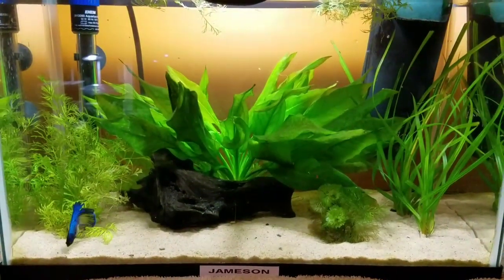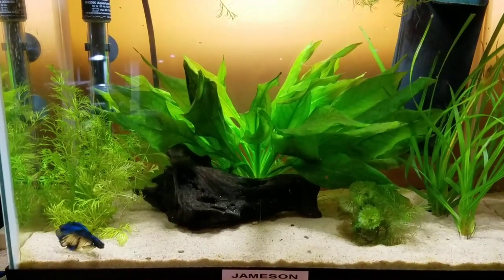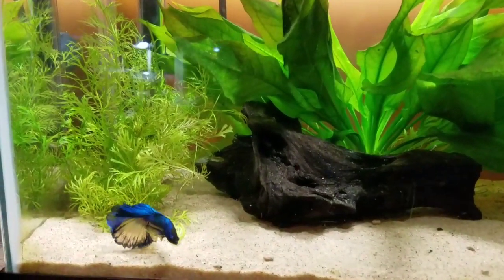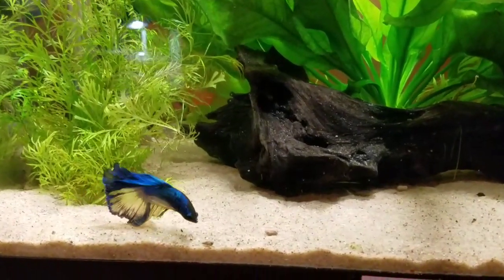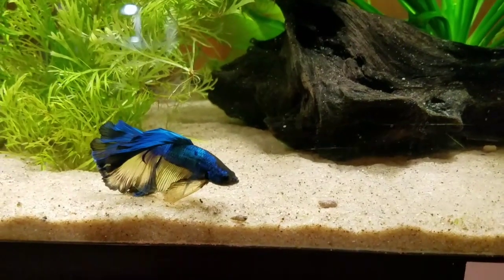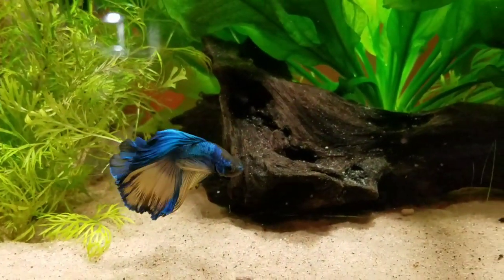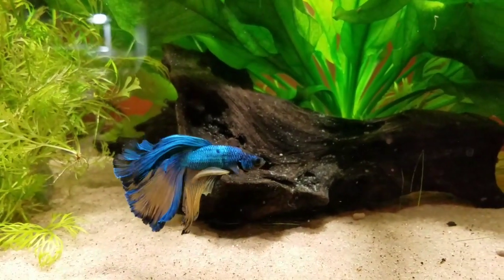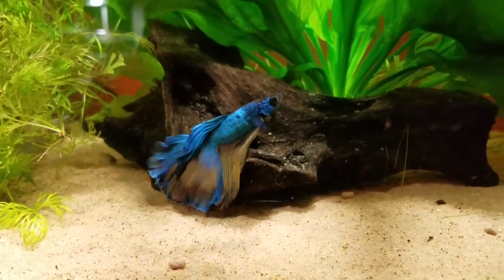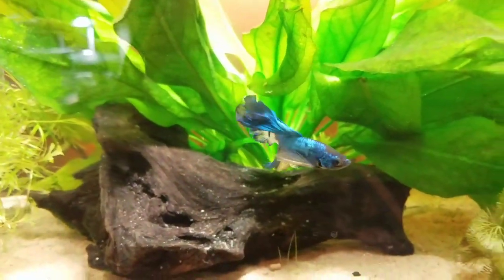This next community tank I have is Jameson. Now, Jameson is one of my half-moon bettas, and he has just gorgeous coloration. He has some beautiful blues and yellow. Now, Jameson is also a bit of a character. As you can tell, he's checking out the catfish food there on the bottom of the tank. A friend of mine on a fish journal that I write helped me think of a middle name for him. So if he's in trouble, we call him Jameson Alexander.